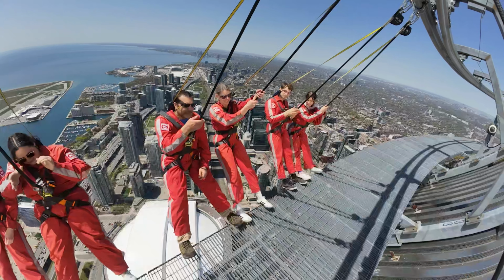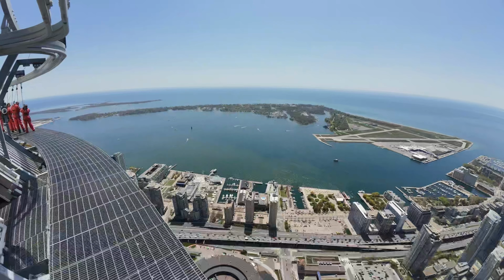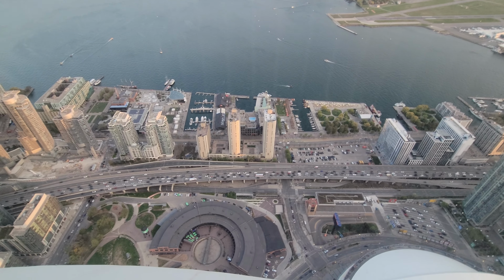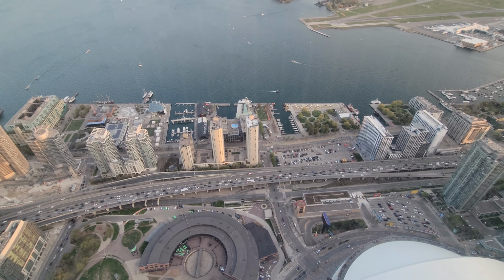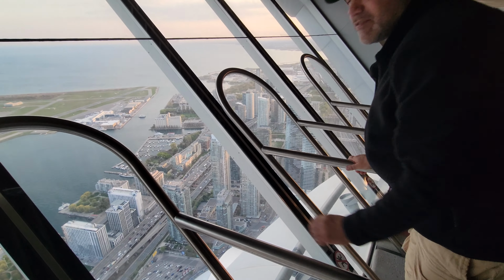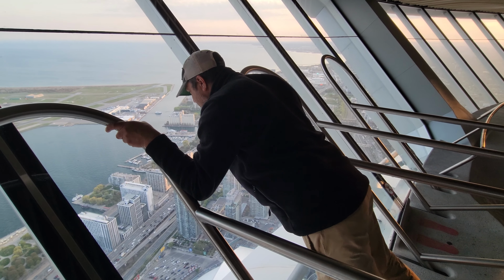After about 30 minutes outside, it's time to head back in, and your trip around the CN Tower on the EdgeWalk is over. Your ticket with the EdgeWalk does get you access to both the main observation deck, and then 33 stories above where the EdgeWalk was is the high observation deck. That also gets you access with your EdgeWalk ticket.